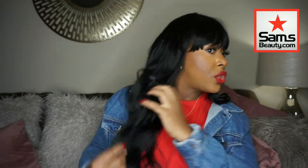Love this. So cute. But let me go to the mirror and get her better adjusted. Let me determine if I want to cut the bang. I probably don't, because I do like my bangs kind of long, but she is super cute. Loving it though. Let me show you the length.